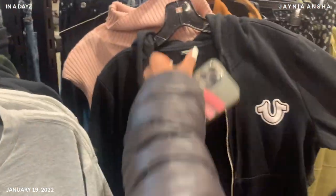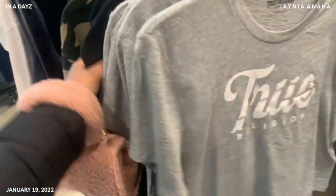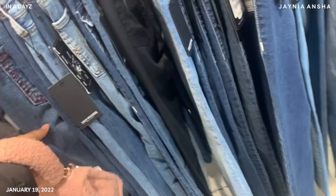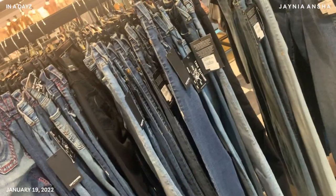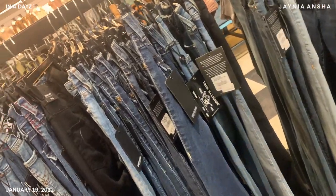You lie. Do they got jeans? I need a pair of jeans. Ew, this is how True Religion jeans look now. Look at this, this looks so swagless now. It used to be so cute. Look at that, this is ugly. Ew. This one looks more original, like the big stitch. I used to like that stitch, but they got the swagless ones in here.